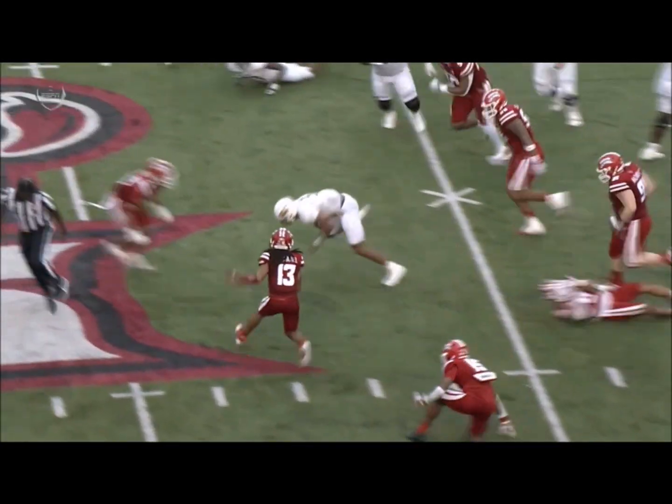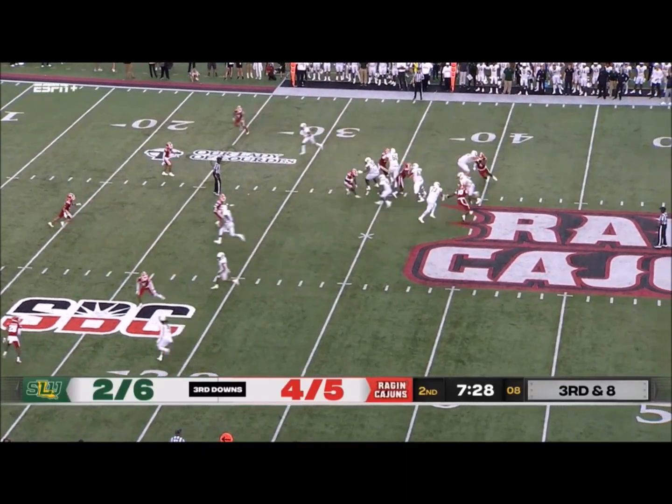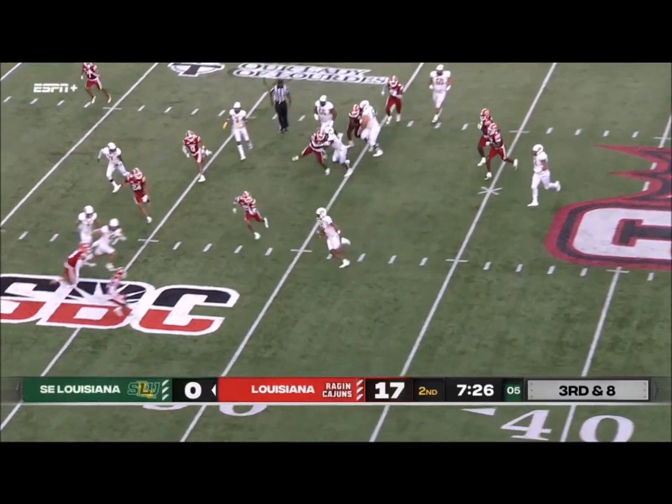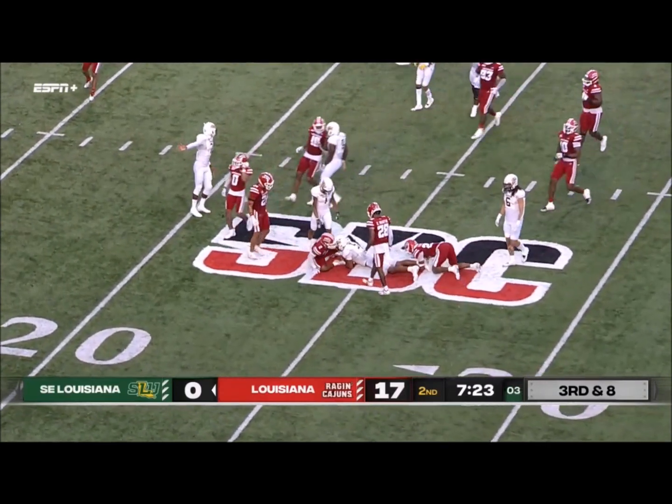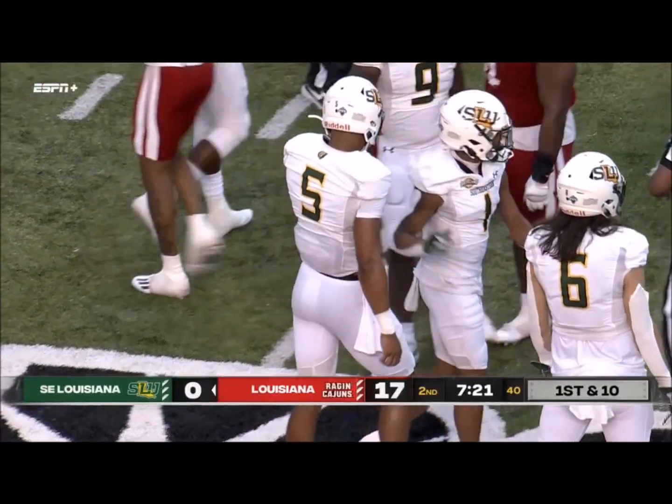Yeah, great play design. Puts him one-on-one against, maybe defensively have taken away the deep ball. Johnson's going to keep it himself, and he's got some running room this time. And he bowls his way to the first down. That guy's got some power. Cephas Johnson III, the Louisiana 25.